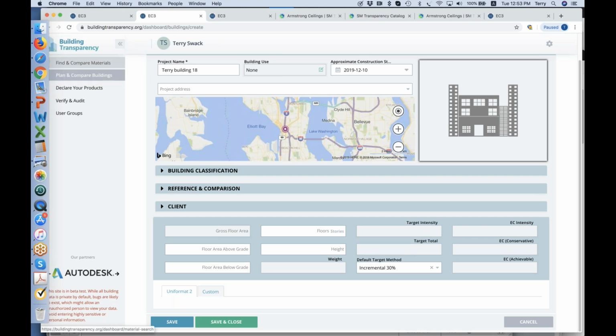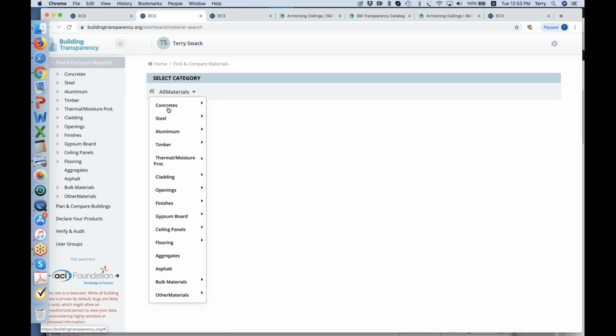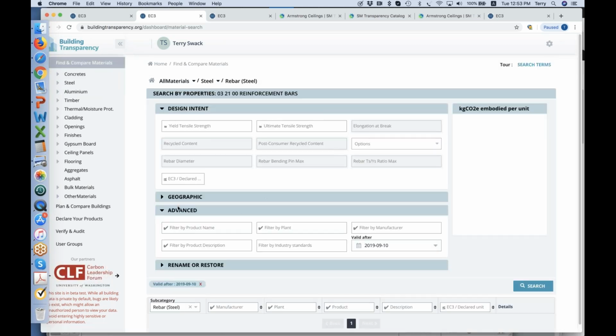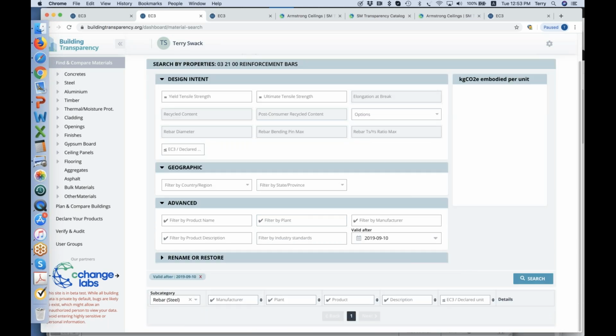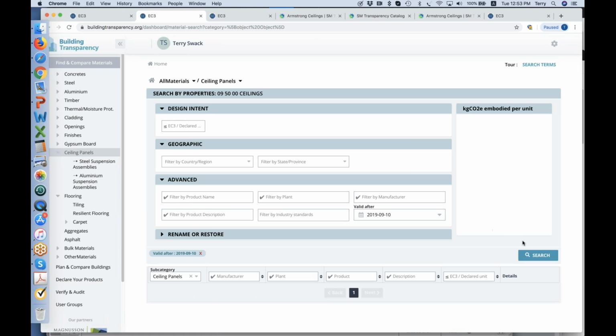Geography. One of the key things that we can do here, let's just go into rebars, is we can sort by geography. And in the case of a building, we can actually do it by distance from an address. So let's just pick a different one here. Let's pick flooring, for example, or ceiling tiles, actually.